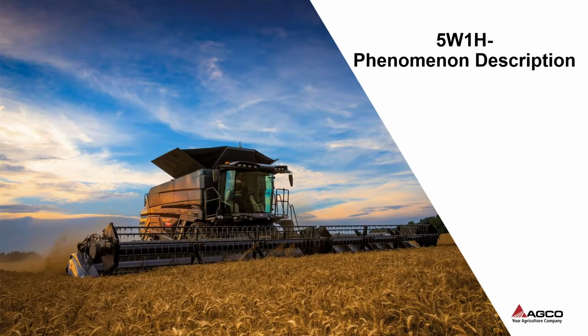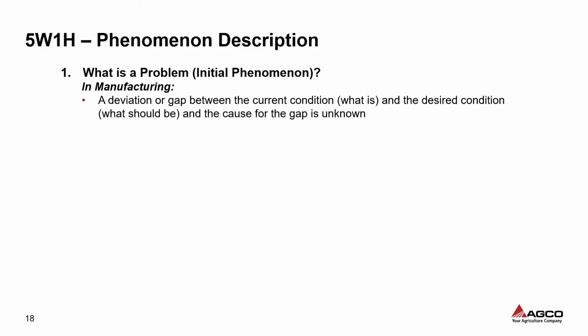With that 5G process, I mentioned that we walk that through with the 5W1H. This is our phenomenon description. This is the tool that we use in determining what the revised phenomena is. So what is the initial phenomena?